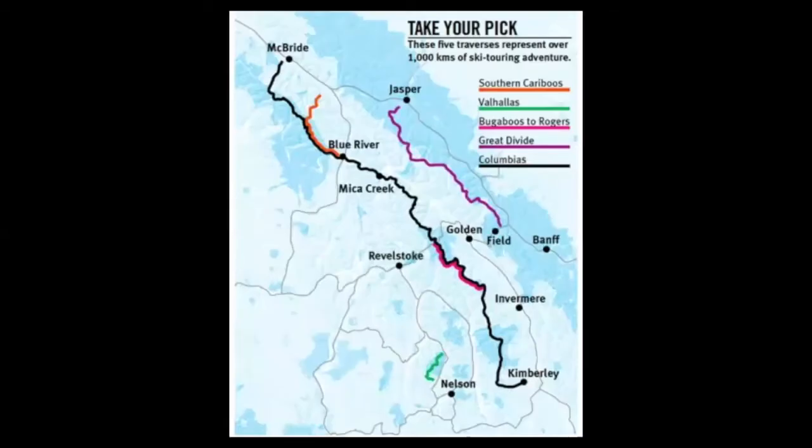Right after this traverse, Brian and I met up with a friend of ours, Pierre, and we decided to do the Northern Caribous traverse. This one starts off right about here. Oh shoot, I'll go back one. Starts right out of here. Valemont is right here.